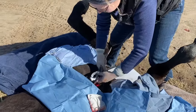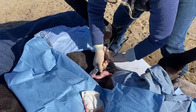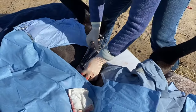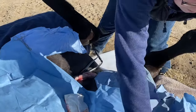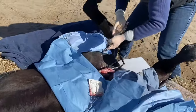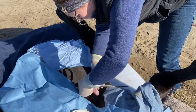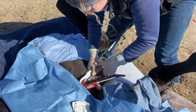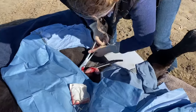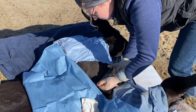and an emasculator instrument is placed on the cord. This instrument crushes the tissue to stop blood flow and cause clotting. Another emasculator is placed on the cremaster muscle. The crush is left in place for 2 or more minutes depending on the size of the horse. The cord and muscle are cut to remove the testicle.